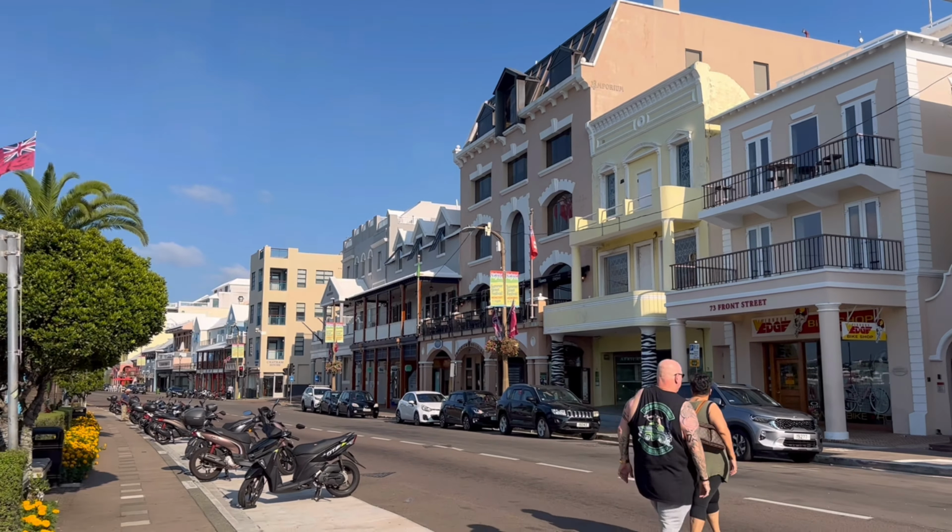Here's the stage that is used when there are main events here in Front Street. And when there are events, the road is closed. I love these flowers. There are yellow version and red version. Some buildings have names like Chatham House, and there are buildings that come with the numbers, say 59 Front. And we have here 55 Front Street.